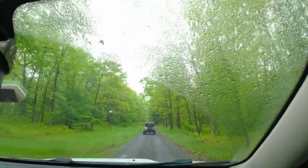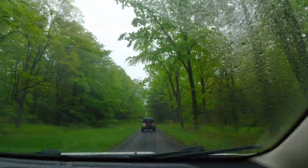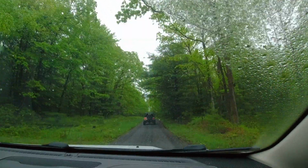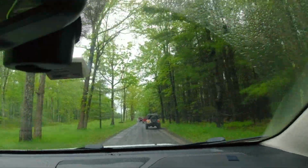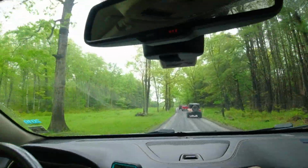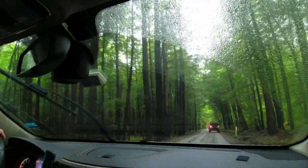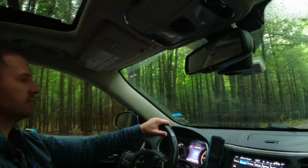At that point, we had been driving for quite a while, and we were starting to head back toward camp at Bald Eagle State Park. But we had a little bit more off-roading, a little bit more forest roads to explore through some of the very thick Pennsylvania woods. I can't get over how dark the forest is here. It's like really dense.